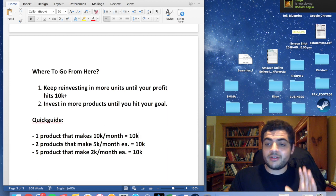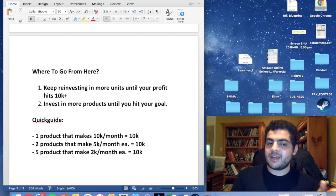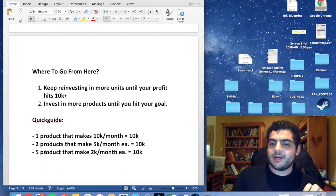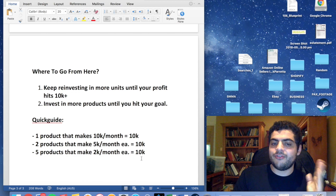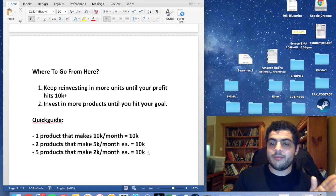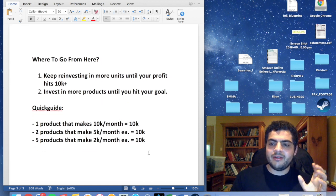So you can have one product, which is going to be harder to do. You could have two products that make you 5k profit per month each. That'll still make you the 10k profit. Or to be on the safer side, it'll take more time, but it'll be better in the long run. You can have 5 products that make you 2k per month each, and that'll still make you 10k per month profit. So that's playing the long-term game for Amazon, but it's definitely a good business model to run.